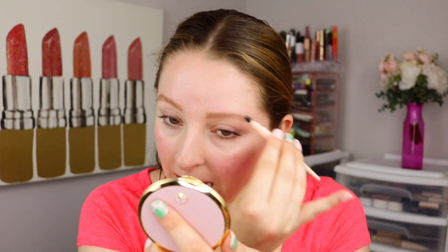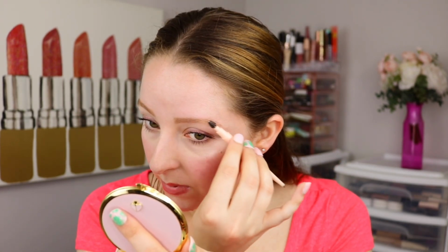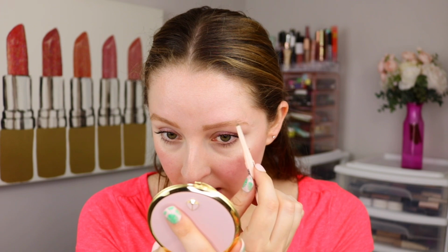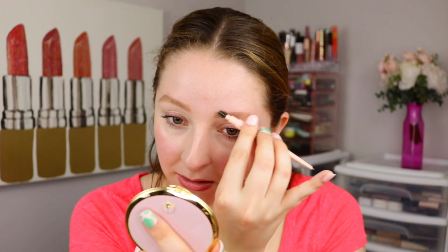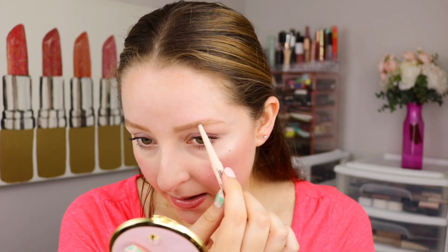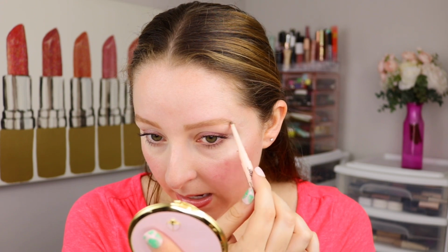I'm just really loving how it blends through with the spoolie. It just is so blendable. Like, you don't have to do the most perfect lines filling it in, because it really does blend very smoothly and easily, which is great because say you make a line that doesn't look great, you can just go over it with the spoolie. It will smooth it out perfectly. And I sometimes like to go in with a bit of a heavier hand on the tail, try and make it a little darker. And this does build up. If you want more of that slightly ombre effect, make it a little darker towards the end, you can do that by just going over it a little harder.